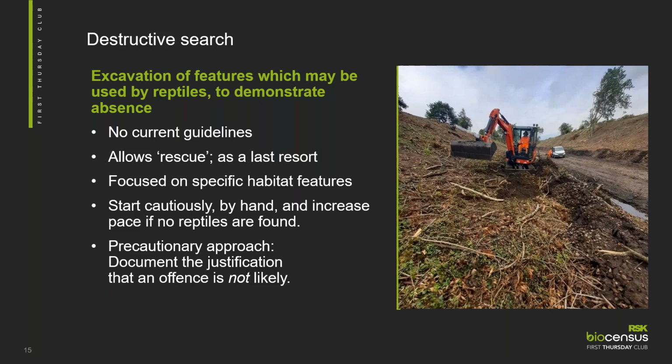As with displacement, this is an often used approach which doesn't seem to have any basis in current guidelines. Methods for destructive search were described in the design manual for roads and bridges back in the day, but that has now been withdrawn. And Natural England's own withdrawn guidelines described the practice as potentially harmful and unproductive, but nevertheless acknowledged that it had its place at the end of a thorough capture programme. Another example of where destructive search is endorsed in guidance is that it's an accepted practice in relation to great crested newts. English Nature's guidance in relation to newt mitigation does stress that it should only be used once other methods have been exhausted.